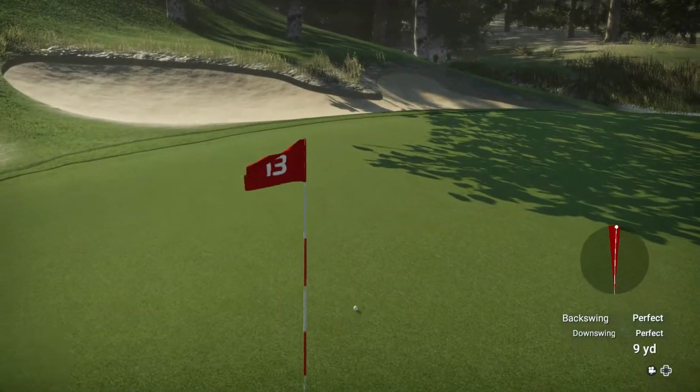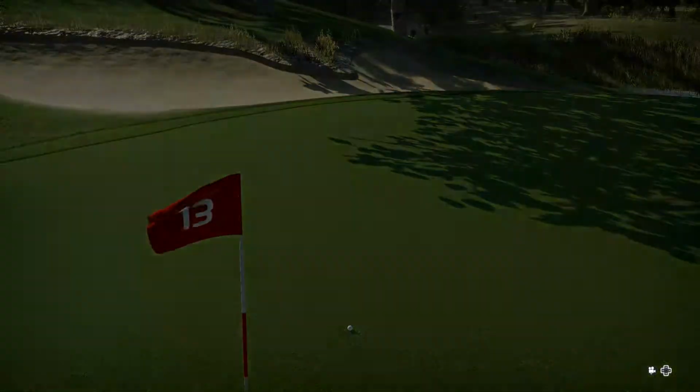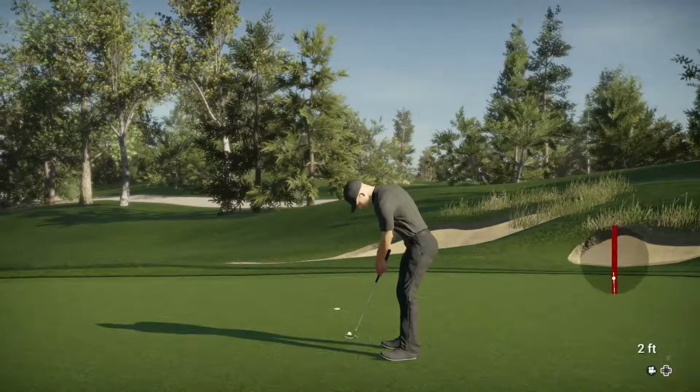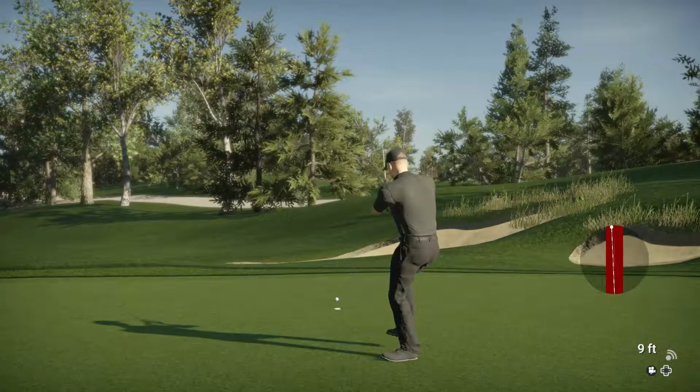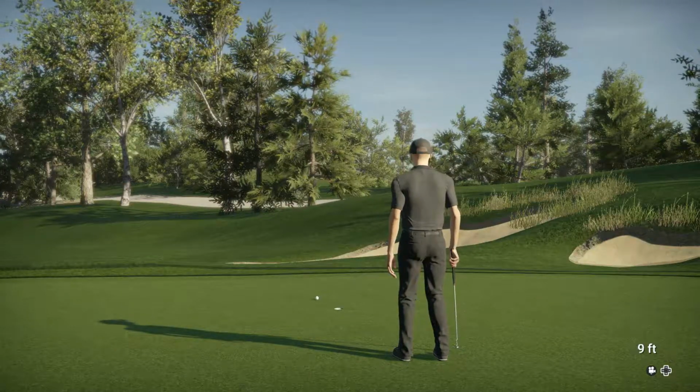Oh, almost chipped in here on 13. This hole actually played under 100 yards in the U.S. Open, which, again, is a really interesting thing that happened. And I'm going to make a bogey on a 120-yard par 3. How about that?